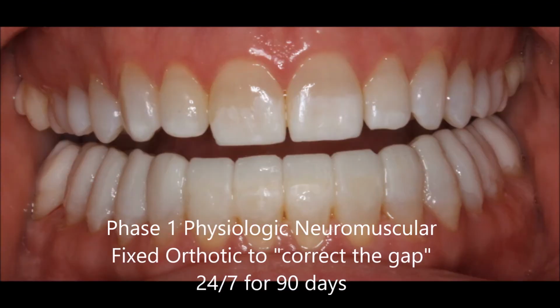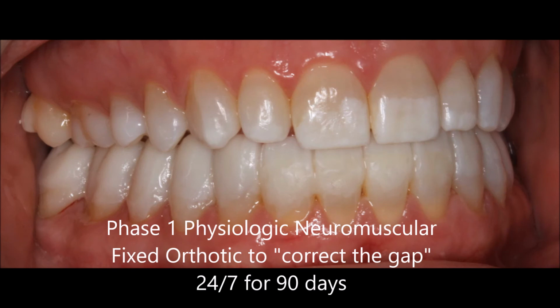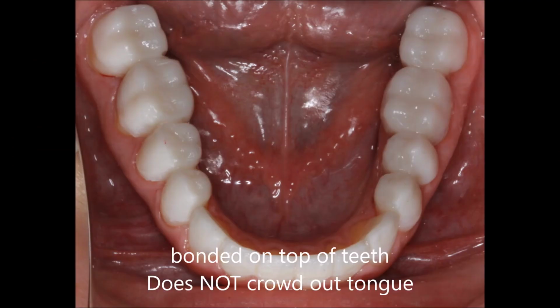It is done on a trial basis, so she wears it 24/7 and she cannot take it off. It is bonded for 90 days. Only when it improves enough, then something will be done long term. At this point, it is a reversible therapy. I can take it off. This one shows it is bonded on top of the teeth, so it does not crowd out the tongue space.